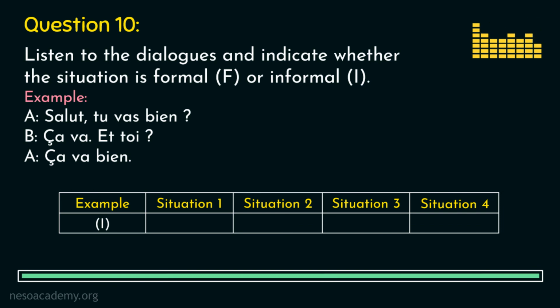Situation 2. Bonjour. Ça ne va pas? Salut. Oui, j'ai mal au ventre depuis ce matin. Tu devrais aller voir un médecin. Tu es tout blanc. Oui, tu as peut-être raison. Situation 3. Bonjour, Marc. Tu vas bien? Ça va, ça va. Et toi? Je vais très bien. Situation 4.